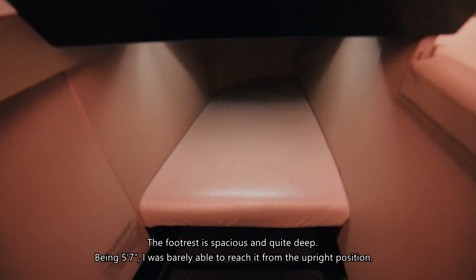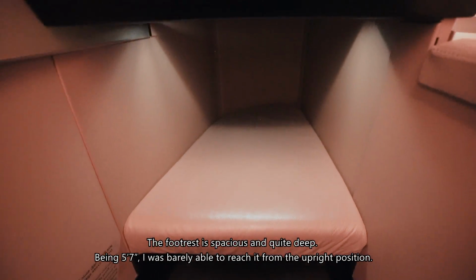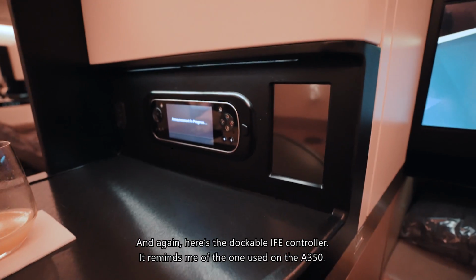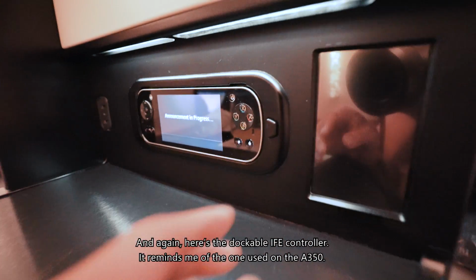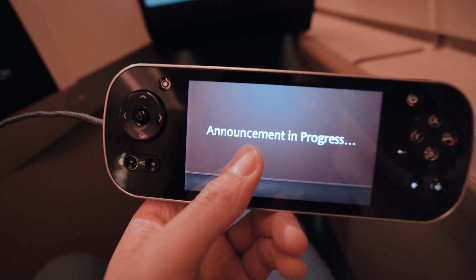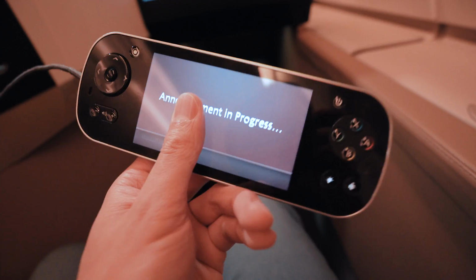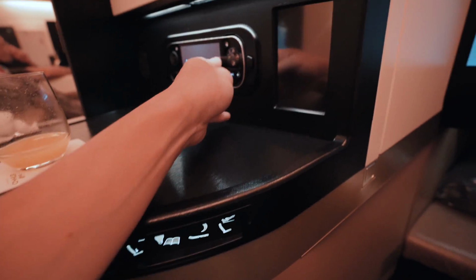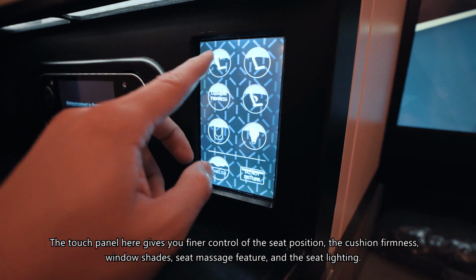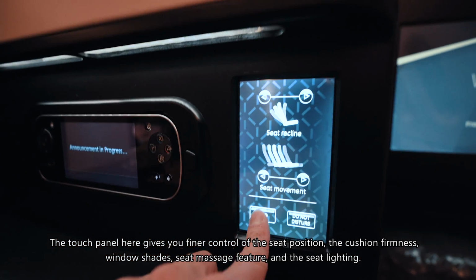The footrest is spacious and quite deep. Being 5'7", I was barely able to reach it from the upright position. Here's the standard coat hook. And again, here's the dockable IFE controller. It reminds me of the one used on the A350. The touch panel here gives you finer control of the seat position, the cushion firmness, window shades, seat massage feature, and the seat lighting.